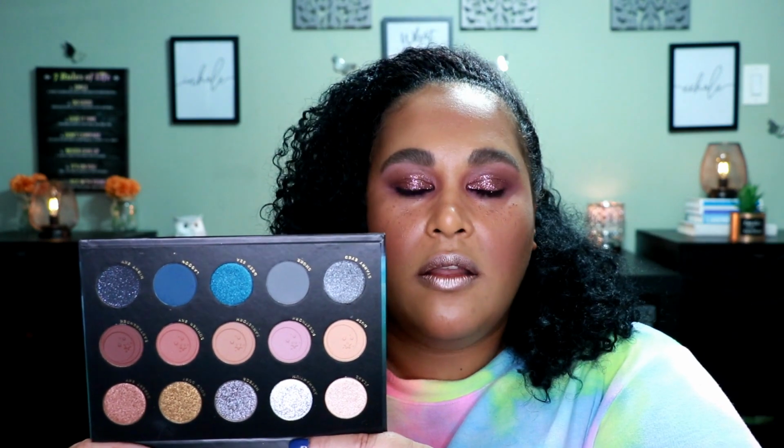I like this because it can be a neutral palette, or it can be a very bold palette, or it can be somewhere in the middle. So you can really choose to take it to a full blue eye look, or maybe a neutral eye look with maybe a blue inner corner, silver inner corner, or a pop of color on the lower lash line. I like the versatility of this palette, that you're not just stuck with only having blue shades. I like how there was some versatility with that.